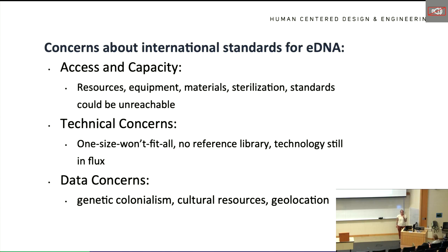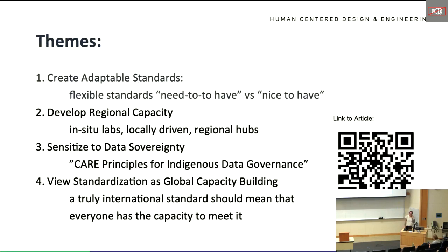And a lot of the international standards require geolocation of the sample, and many people do not want people to know where an endangered species might be or an important cultural food resource. So what came out of this, and there's this code here, we'll link to the article if you'd like to read it, is that we need to create adaptable, potentially flexible standards that include a need to have versus a nice to have level.